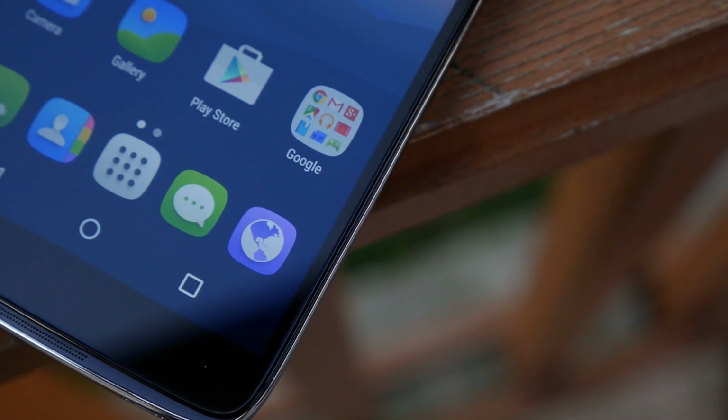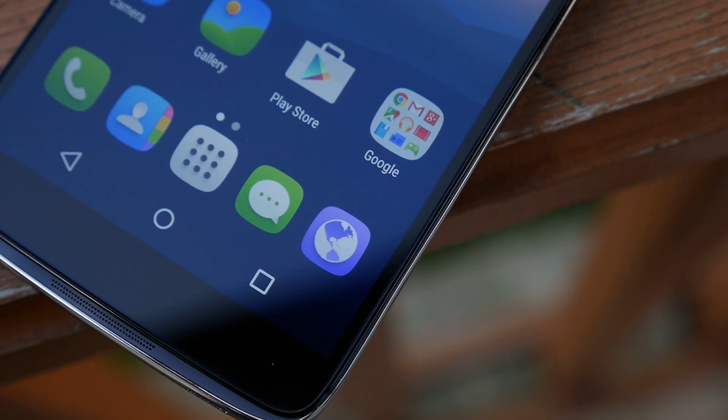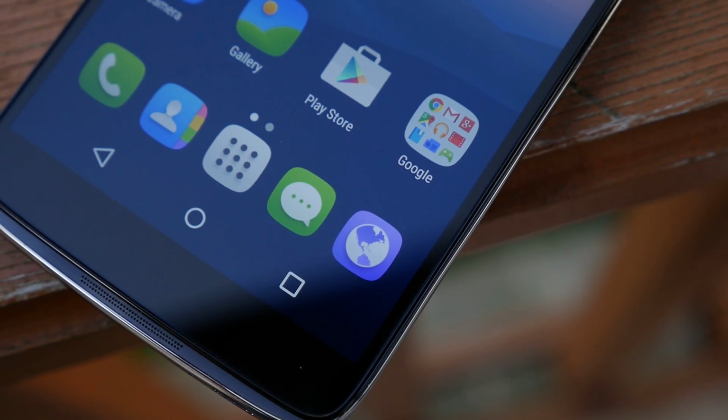Overall, guys, to sum things up, the Alcatel IDOL3 is a fantastic phone. Price point aside, it's a good phone, runs most tasks, but once you include the price, it becomes an excellent phone.